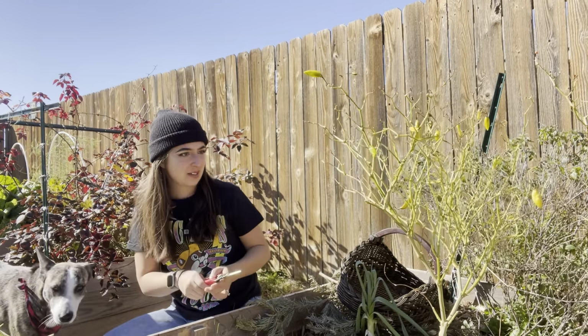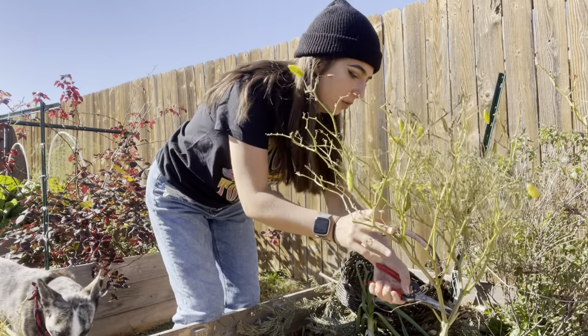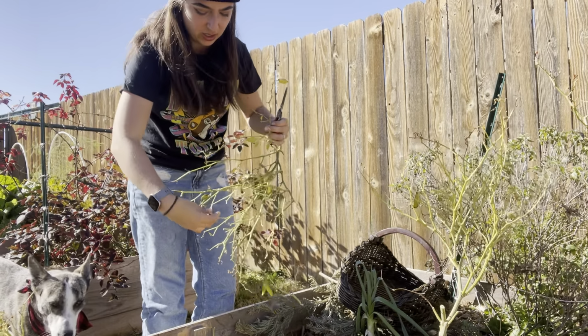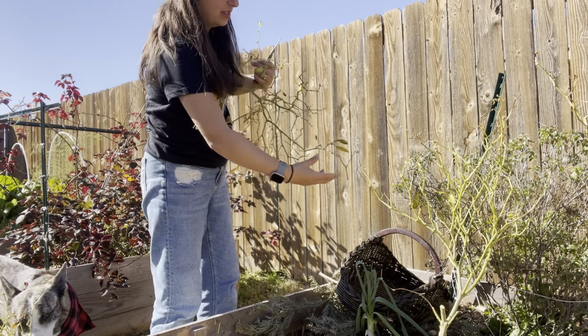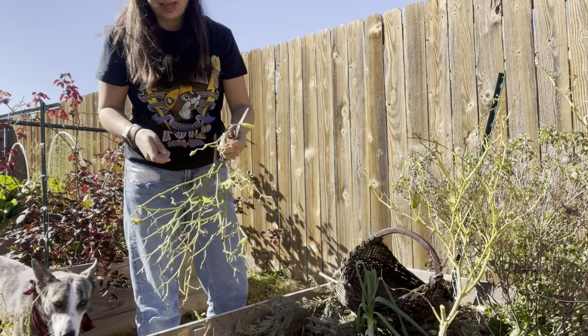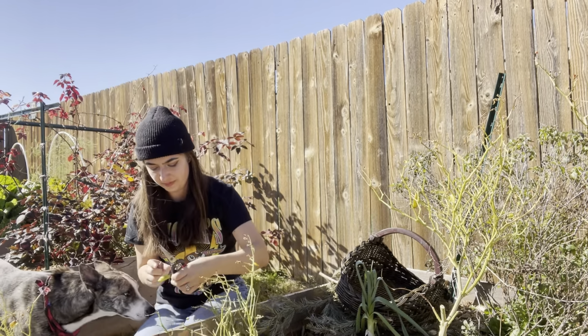So almost completely decimated this plant at this point. Just a couple more branches here. Just a quick inspection. This one's a bit firm, so we'll keep that. Some of these have some brown spots and some damage, but really not too big of a problem.